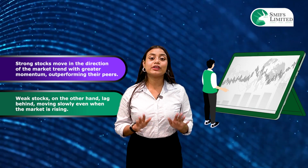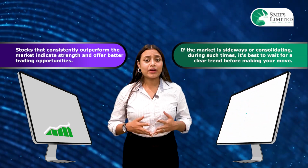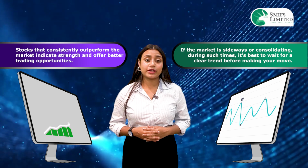Start by looking at trending sectors. If a particular sector is performing well, check for stocks within that sector that have delivered higher returns than others. Stocks that consistently outperform the market indicate strength and offer better trading opportunities. However, if the market is sideways or consolidating and the volatility is low, finding good trades becomes harder. During such times, it's best to wait for a clear trend before making your move.